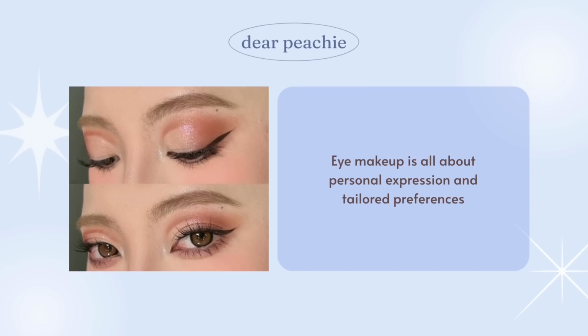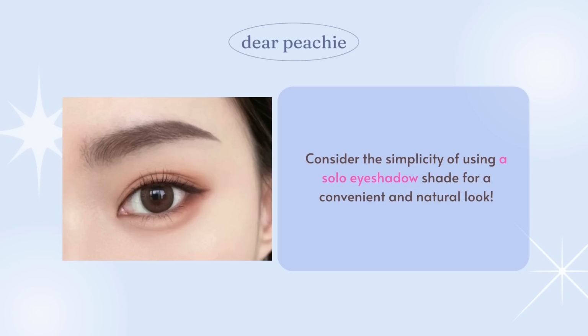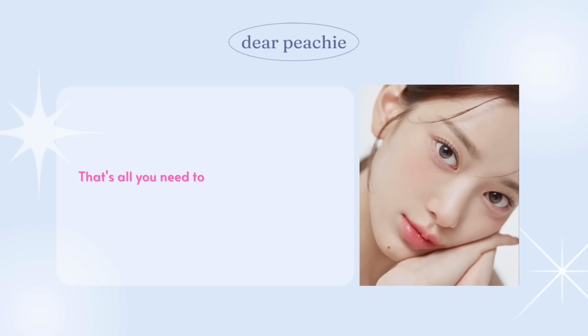In the grand finale of our beauty journey, remember, eye makeup is all about personal expression and tailored preferences. Rather than diving into the complexities of layered eyeshadows, consider the simplicity of using a solo eyeshadow shade for a convenient and natural look. That's all you need to achieve that perfect personalized effect.